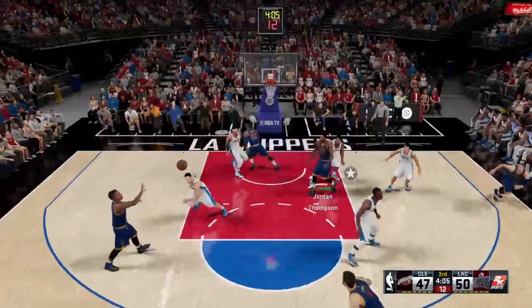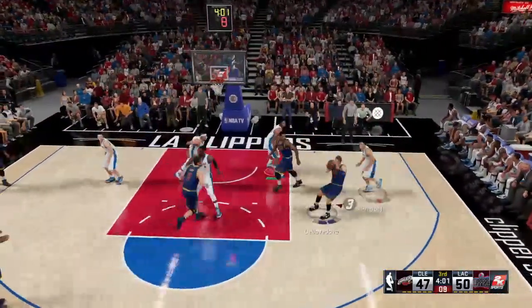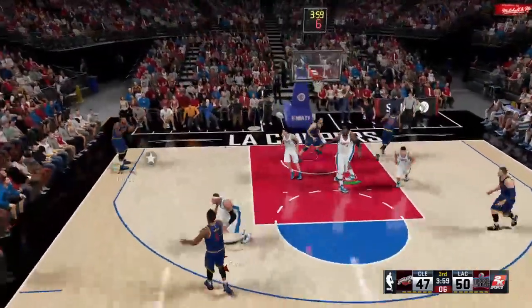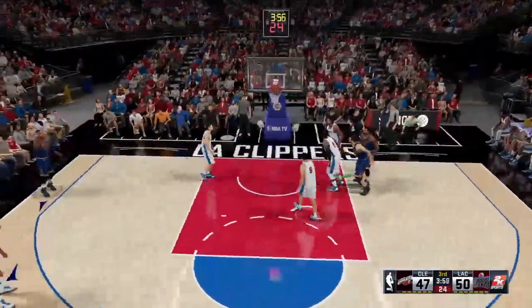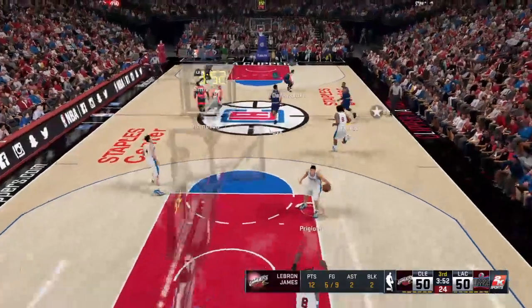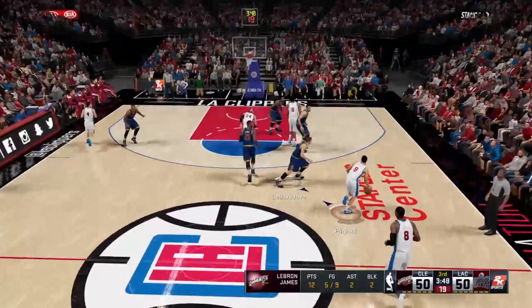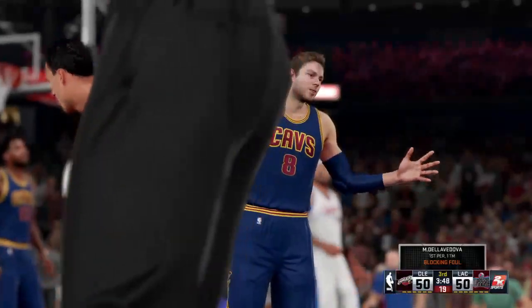Smith kicks to Thompson. Smith dishes to Love. Dellavedova, the pass to Love. 6 on the shot clock. And that one's good by LeBron. Boy, such outstanding patience and decision-making for them offensively. Absolutely. Their ball movement has been outstanding, and they're piling up the assists.